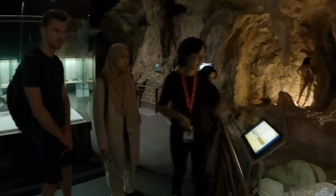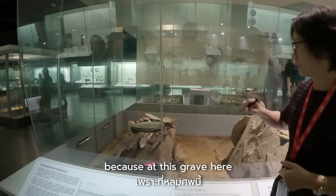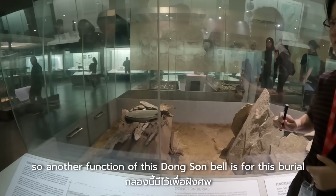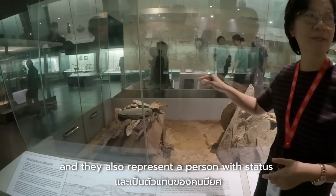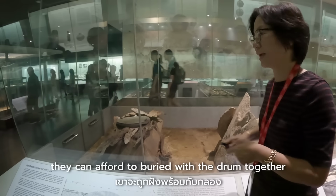It might be due to his daily habits of eating raw meats and also not brushing their teeth. This one is known as the Dong Song burial because at this grave they also found a pair of Dong Song drums buried together. Another function of this Dong Song drum is for burial, and it also represents a person with status. Only those with status could afford to be buried with a drum.